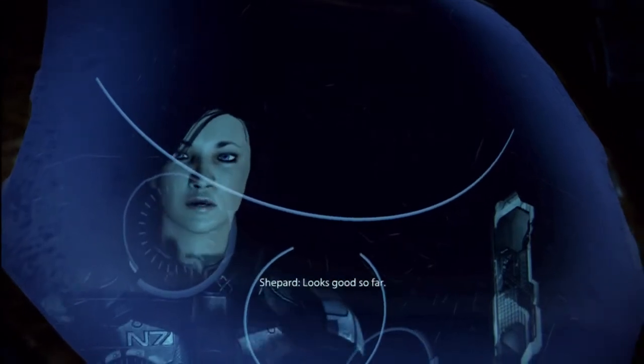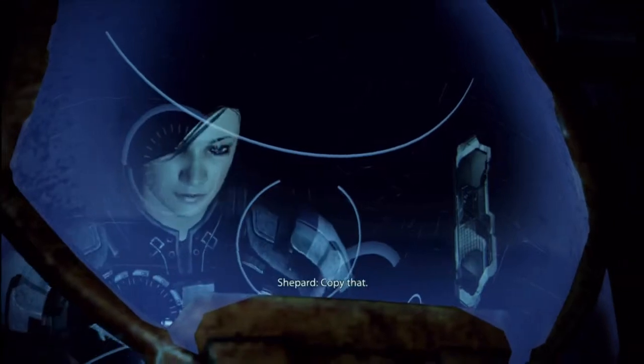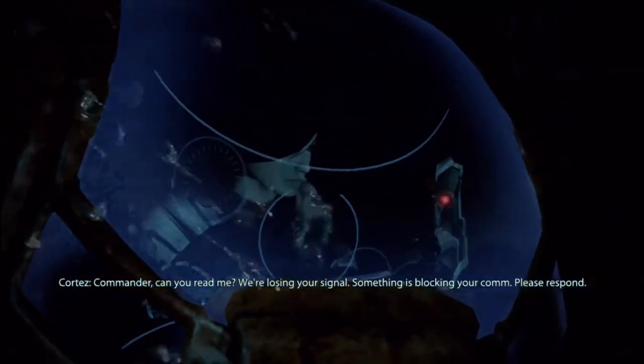Suit holding up, Commander. Looks good so far. Copy that. Cortez? Cortez!